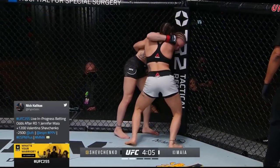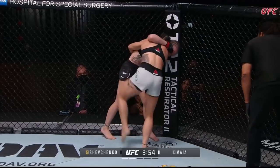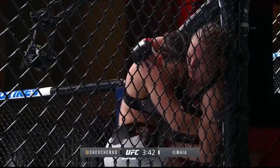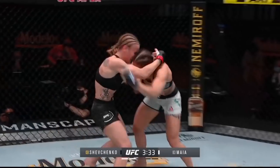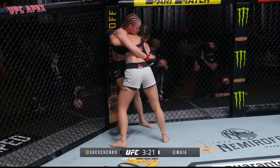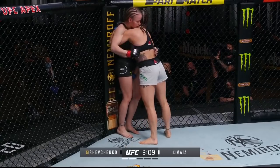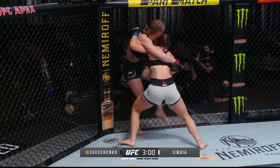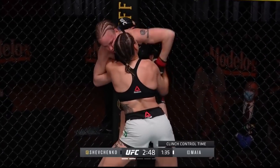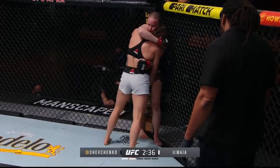Jennifer Maia did reach out to her countrywoman Amanda on the feet. But this is a good sign for Maia. And in her shoulders, she's a very physically strong woman. Fights for and gets the underhook. Oh, now she lifts the underhook high, hangs her body off to the opposite side. And to be in a position that she's not controlling at all. She's a 2,000-plus favorite. Really maintaining the pressure into Valentina Shevchenko.